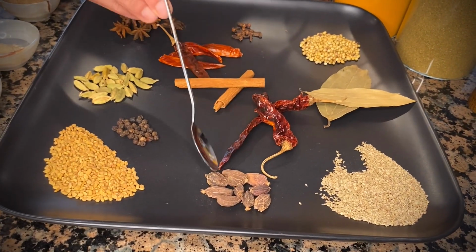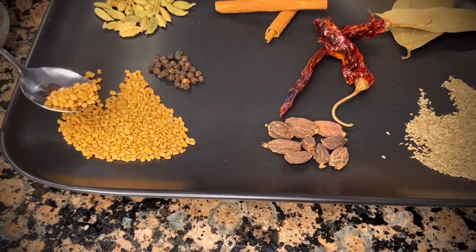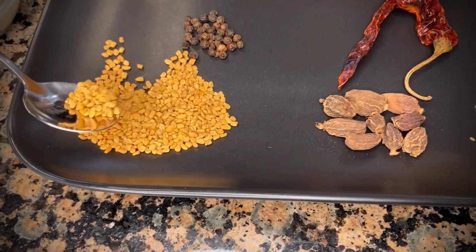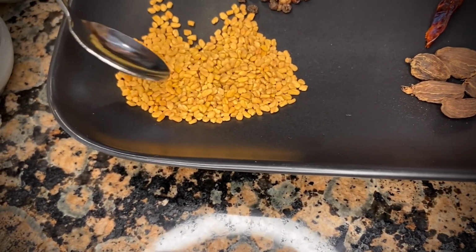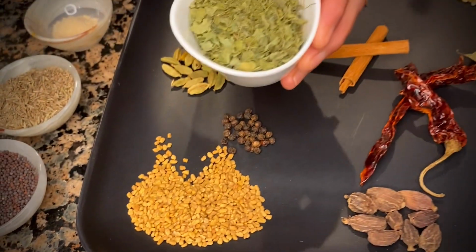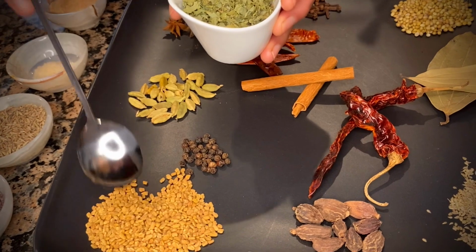Next to black cardamom, we move this way, and these are fenugreek seeds. These little brown seeds, they are fenugreek seeds. Remember I showed you fenugreek leaves? These are the leaves and these are the seeds of the same plant.